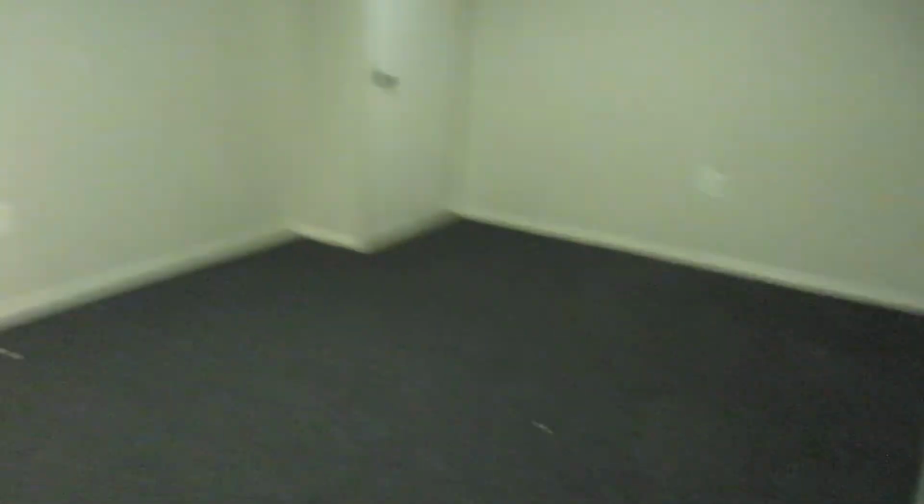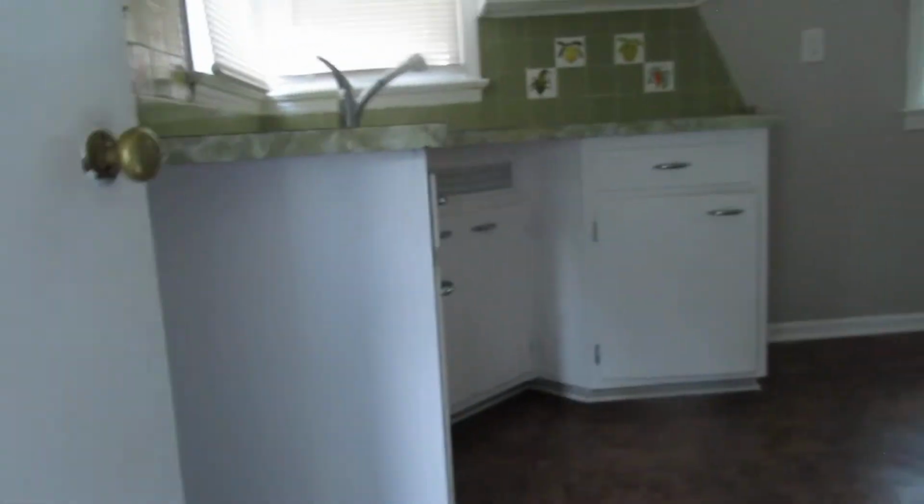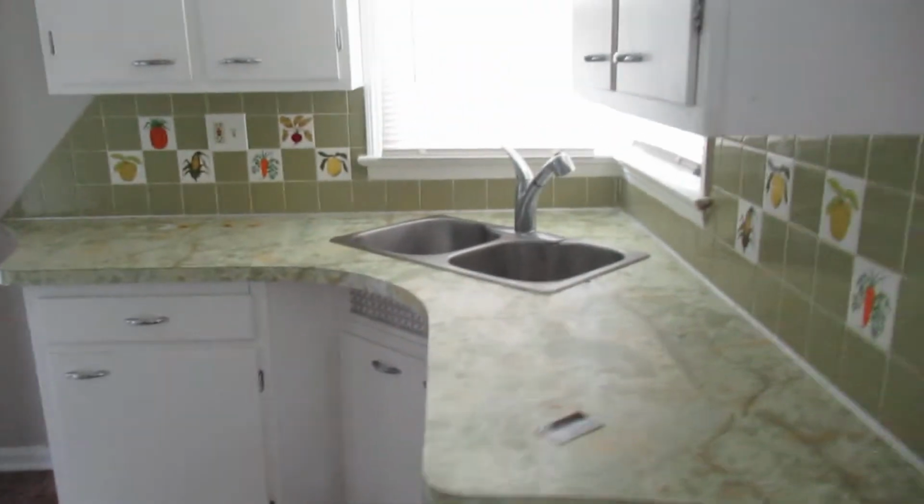Nice water heater. Everything works. Nice kitchen, lots of storage here. It does come with a stove and refrigerator, so that's all included in the rent.